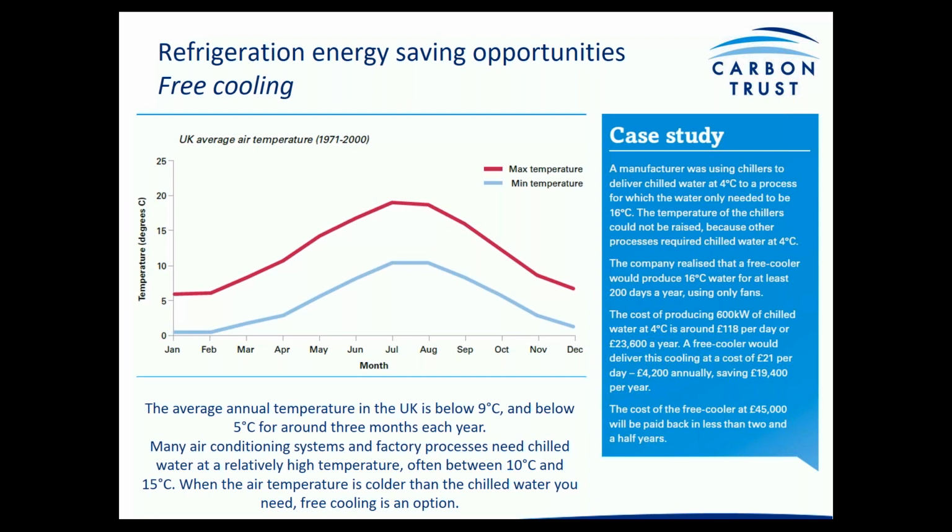And you can see there the effect: where it was costing around £118 per day to create that chilled water, that had dropped to £21 per day with the new system, saving £19,000 per year. So the cost of the free cooler was about £45,000, and this paid back in less than 2.5 years. So it's an example of how a free cooling system, particularly if you only require higher temperature chilled water or cooling, can benefit from the UK's cooler ambient environment.